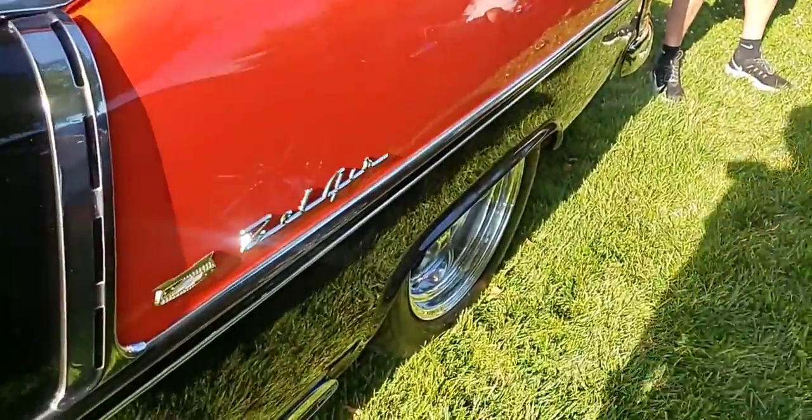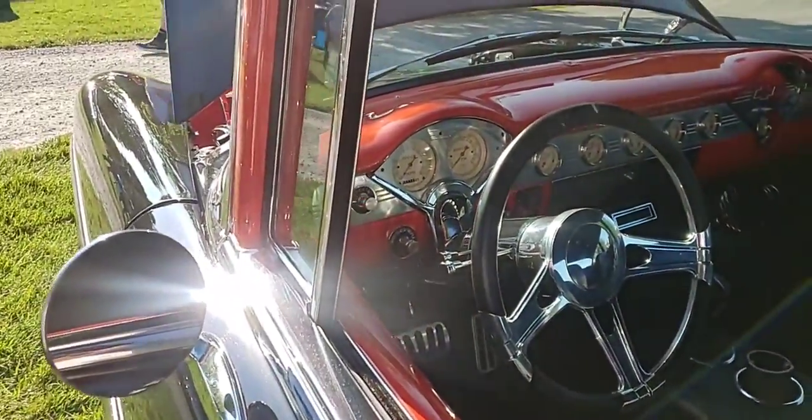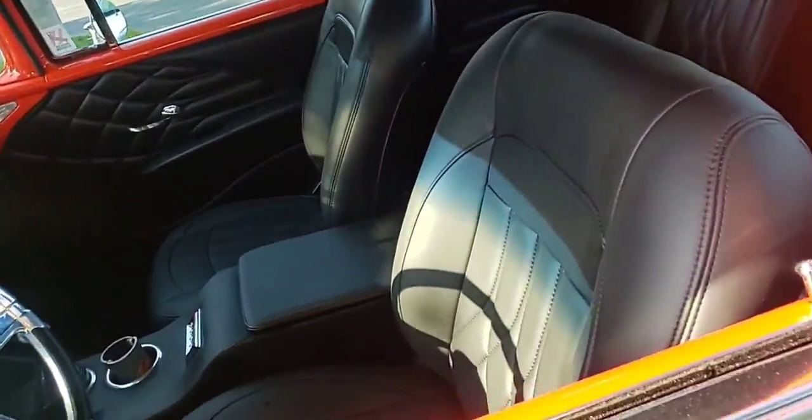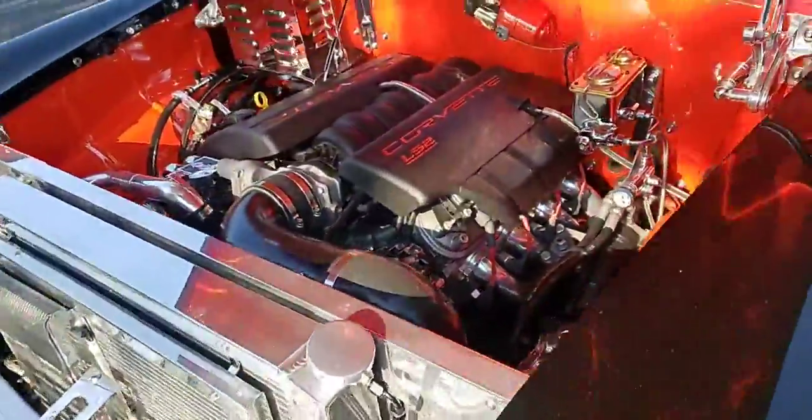See this? Everywhere. Look at the inside. They got the dash, the white gauges, chrome, painted to match. Man, that is nice, guys. Leather stitched seats. Looks real good. I like this car. I could drive this car. That would be cool by me.